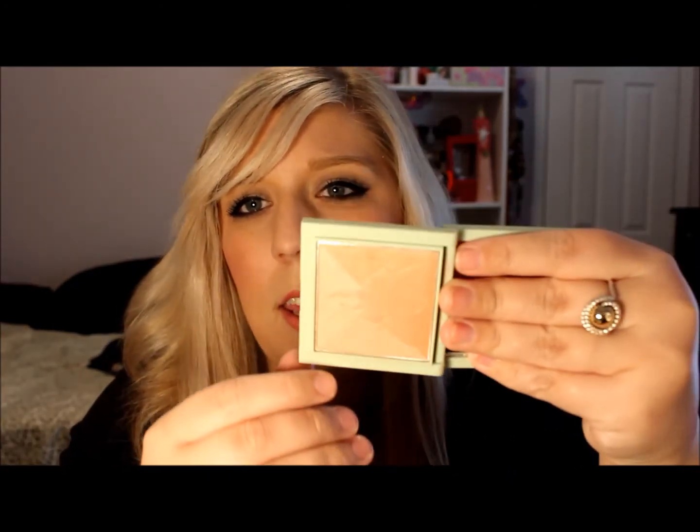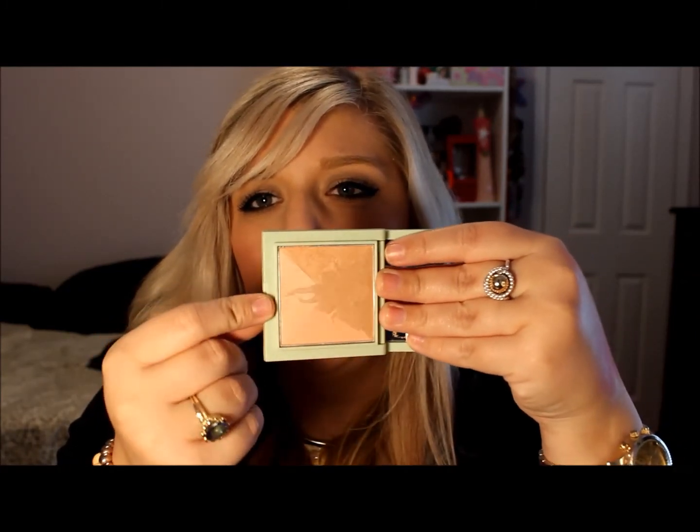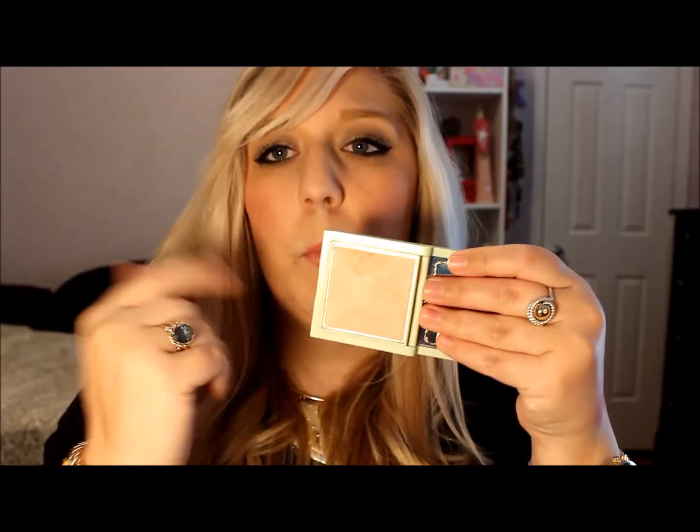I don't know if you can see it, but it has different quads in it. It has a pink, a light cream color, a bronzy color, and a brown color, and when you swirl them all together, they just give you a really pretty glow. I love this one for a highlight. It's what I'm wearing now, and if you can see, it's just that light touch of shine on the tops of my cheeks.